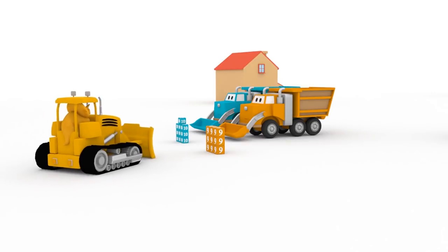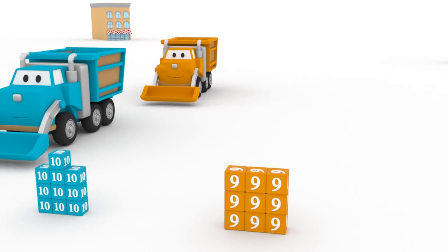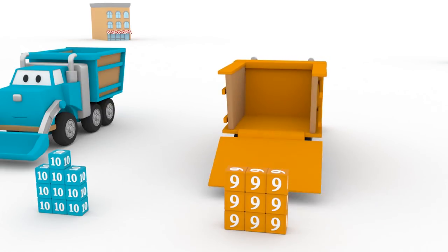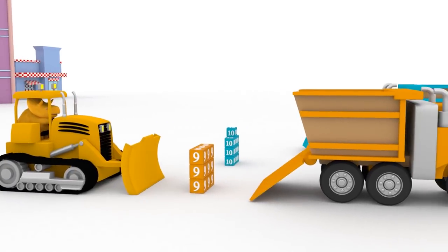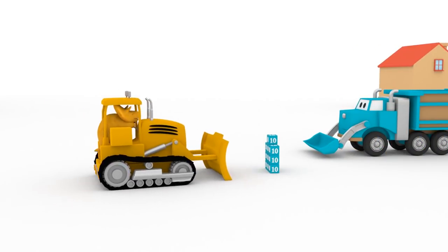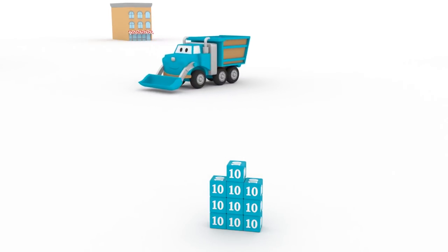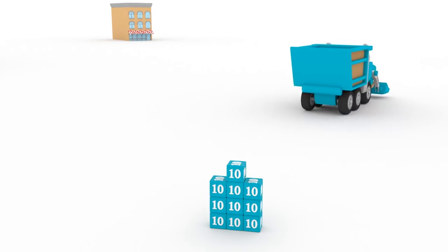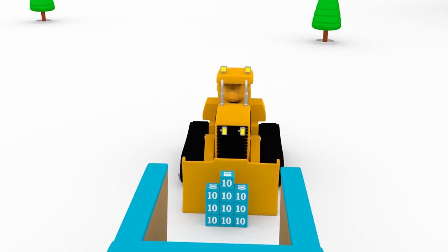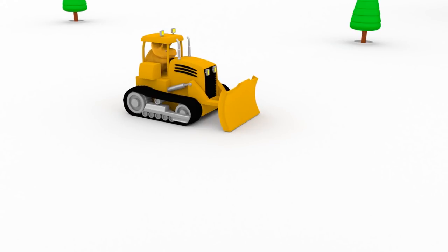Let's pick up these 9 orange cubes with number 9 on them. Let's put them in the orange dump truck. Let's pick up these 10 indigo cubes with number 10 on them. Let's put them in the indigo dump truck. Well done, Dino! We learned so many colors and numbers today.